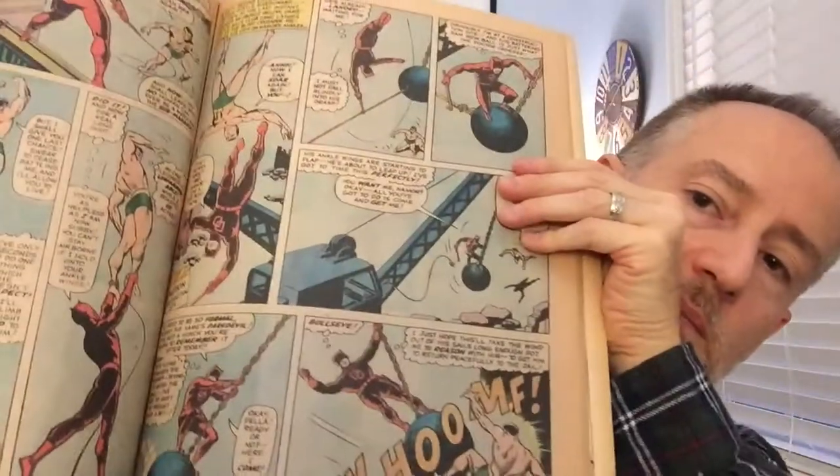And I'm getting them in not flawless condition. They got a little bit of the pages. They're off-white, cream probably. But it's just so cool to read these. I mean, they're just enormous. They're fun to read. And then I got Fantastic Four 1976, number 11.